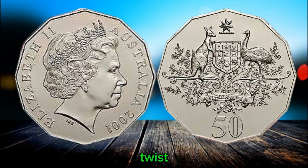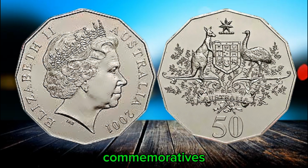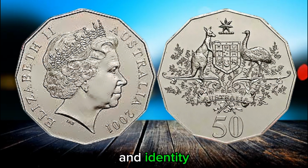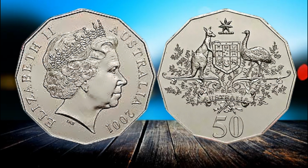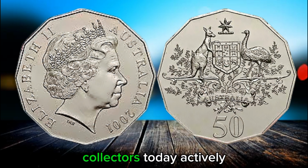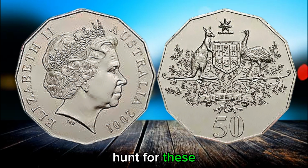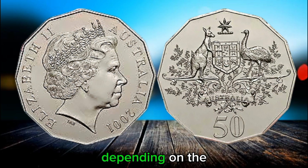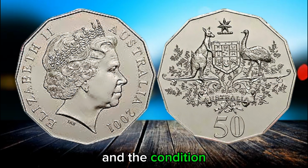But here's the twist, these weren't coins casually minted for circulation. These were 2001 commemoratives, coins that celebrated Australia's national unity and identity. And the presence of such a bold error turned this piece into a highly desirable collector's item. Collectors today actively hunt for these rotated errors. The value can vary significantly depending on the degree of rotation and the condition of the coin.